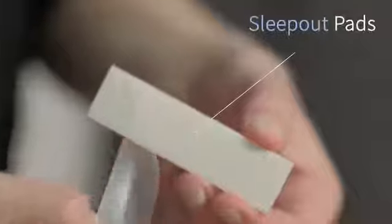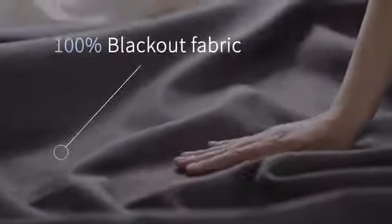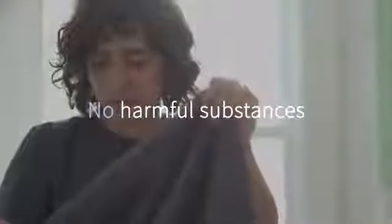You can use the Sleepout Pads to block all light bleeds. This amazing reusable technology sticks to any surface and will not damage or destroy your windows or rip up paint off your walls. This is a huge improvement over traditional blackout curtains that often have light bleeds all over the place. The curtain is made from the highest quality 100% blackout fabric, a beautiful substance that blocks all light and meets the highest certifications to be free from harmful substances.